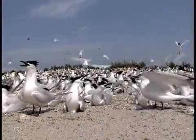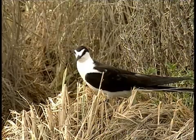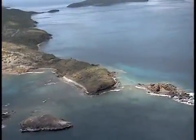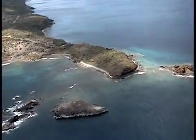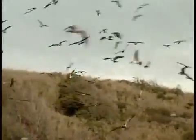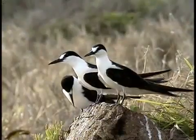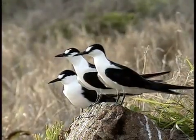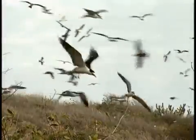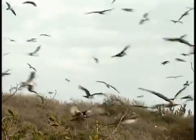13 species of migratory seabirds use the archipelago for nesting during the summer. The most impressive colonies being that of the sooty terns on the Flamenco Peninsula, with up to 60,000 nesting pairs. Many of the seabirds are endemic. For several of these species, all or the majority of the world's population reside only in the Caribbean.